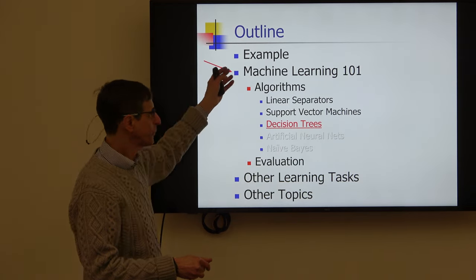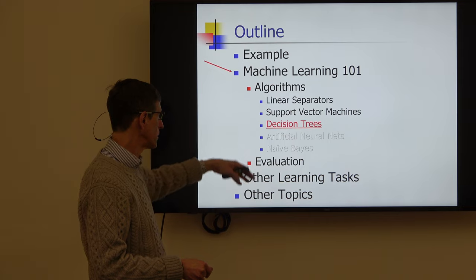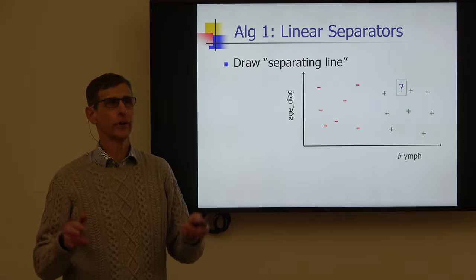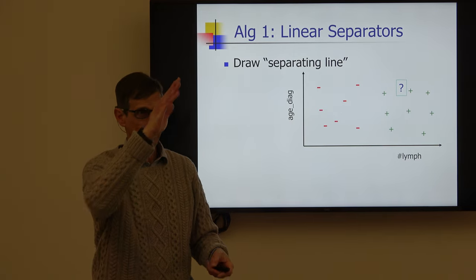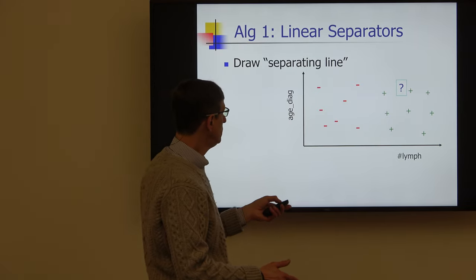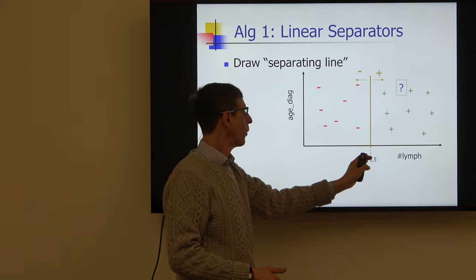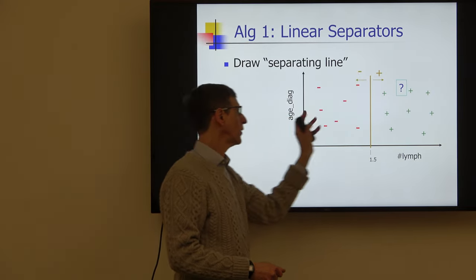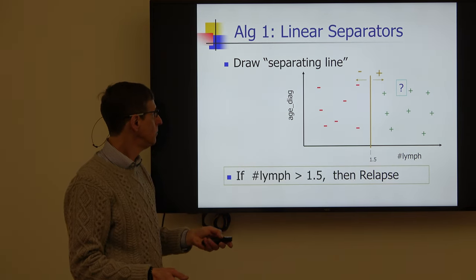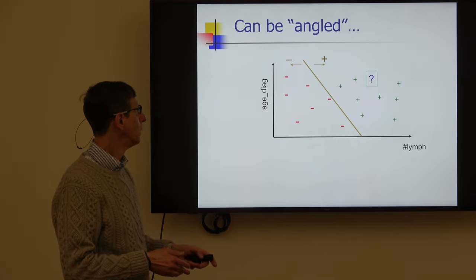So that was the example. Let's go through machine learning. I'll go through some very simple algorithms, give some motivation, and talk about evaluation. One class of algorithms is linear separators. So the data looks like this. I can see a line here. Axis parallel, look at it. If there are more than 1.5 lymph nodes, say yes, otherwise say no. And that's a pretty obvious linear separator. So this one would be a relapse because it's greater than 1.5 in that dimension.